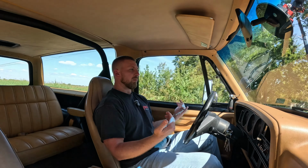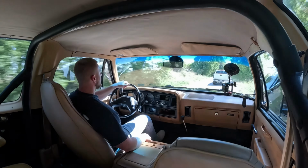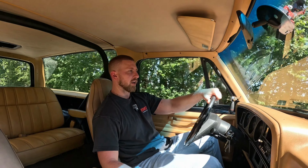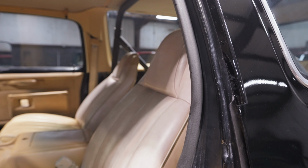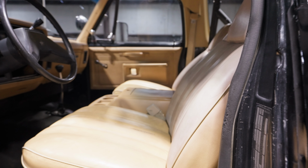Seat position is comfortable. I fit in here very nice. I'm 6 foot tall, 190 pounds. You obviously have your armrest over here on the left. I normally drive with my left hand and my right arm on the console, and this one again is very comfortable. Again, on the interior, you do have the faded seat backs that I touched on earlier, but the seats are comfortable. The seat foam feels good.